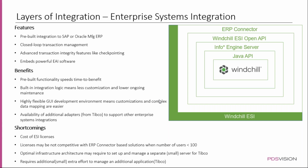The shortcoming of Windchill ESI is mostly the ESI licenses. They are very high, especially for small manufacturing businesses. Most small manufacturing businesses would prefer ERP connectors if they find the licenses for Windchill ESI too much. Also, the licenses may not be competitive with ERP connector based solutions when the number of users is less than 100. So these are some of the shortcomings of Windchill ESI.